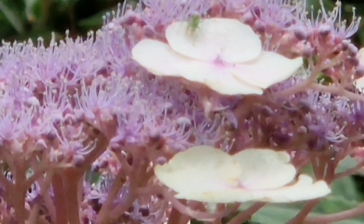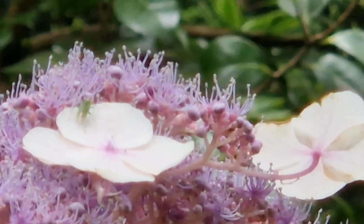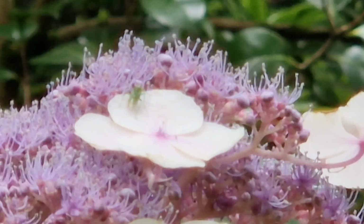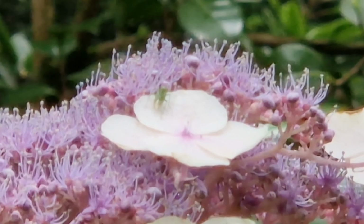Here we have a green capsid. They are very common in Britain. They eat plant sap and they can fly if threatened. May not look like they have wings, but they do.